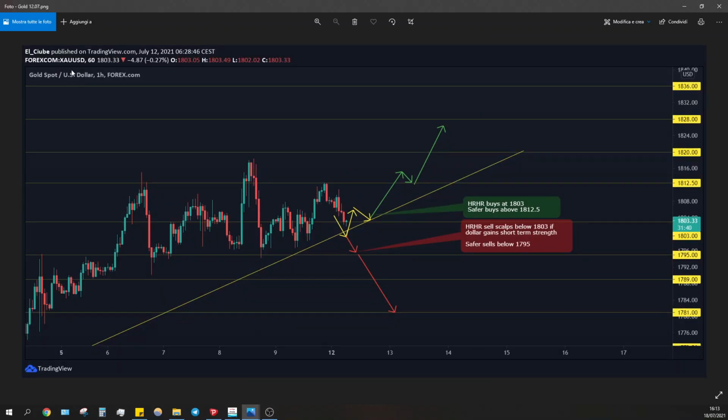So 12th of July, this was done pre-London as always. We are coming out from a big order block created between the 1795 and 1820, mostly 1812.5 key levels, and we were in a bullish trend, and we were waiting for a risk buys with a bounce from 1803 to continue up, or a risk reward sells below 1803.